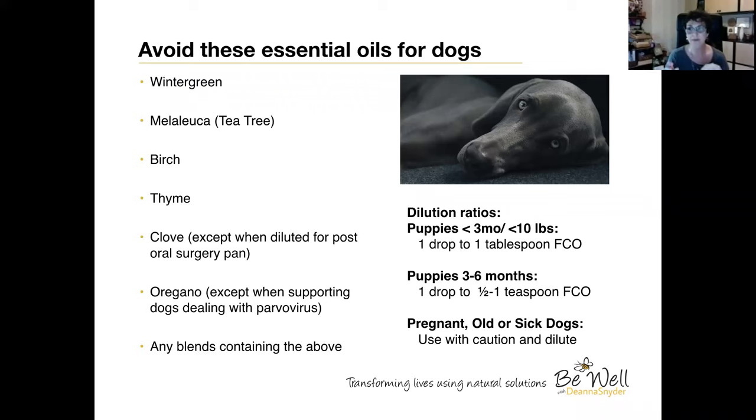And clove has a precaution. If you're diluting it for post-oral surgery or for gum disease, clove is good for that. But again, you've got to dilute it. You want to stay away from oregano because oregano is a very hot oil as well. And you only want to use oregano when you're dealing with parvovirus. And then any essential oil blends that contain the above. With doTERRA, we have a lot of proprietary blends, so you want to be mindful that it does not contain any of those mentioned.